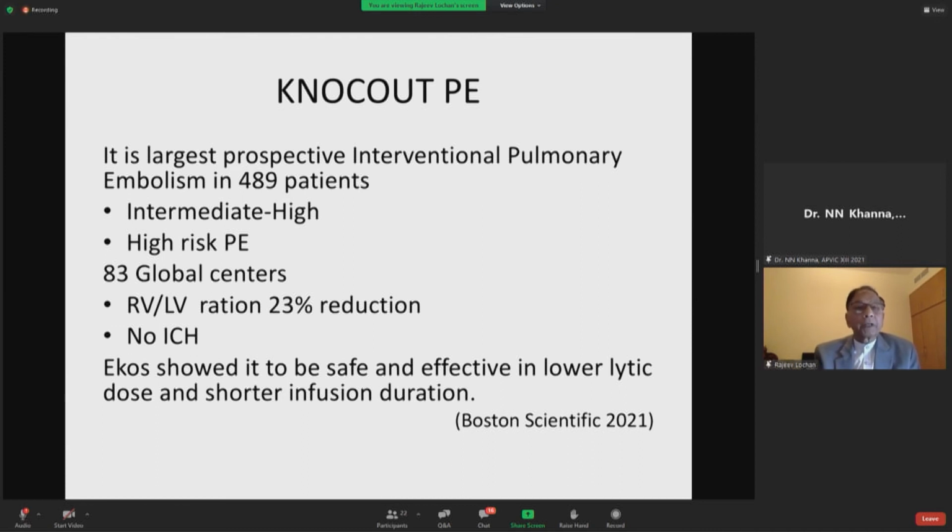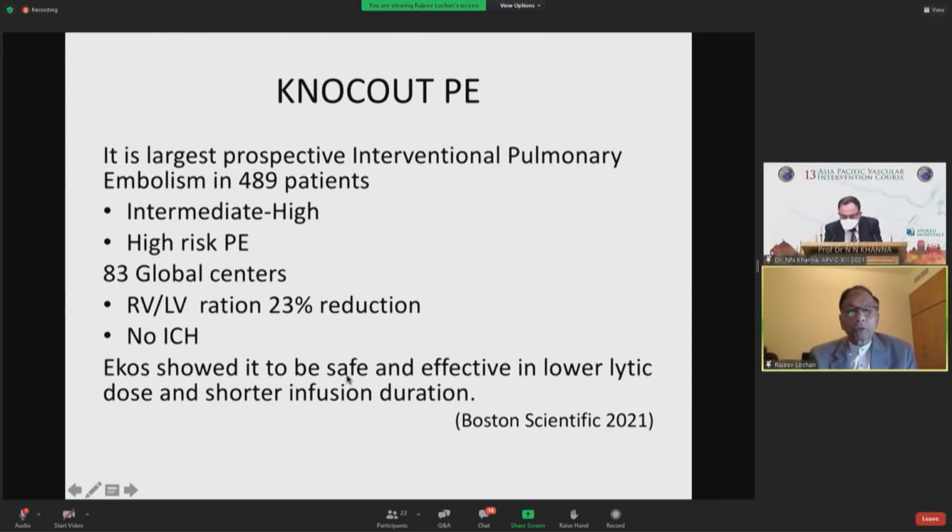Knockout PE trial. It is the largest prospective interventional pulmonary embolism study, of nearly 500 patients, including intermediate and high risk. It showed an RV-LV ratio reduction of 20% with no intracranial hemorrhage. This was a drastic change, done with the help of ECOS, and it is effective in lowering therapy treatment in this particular subgroup.